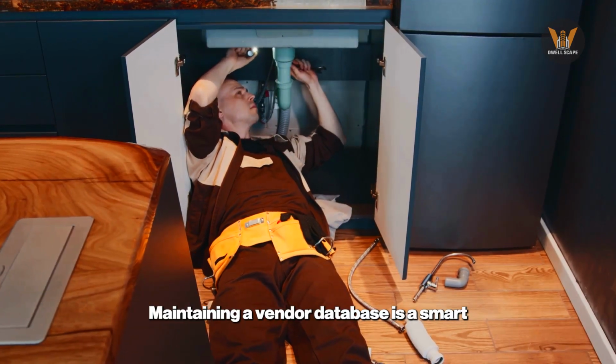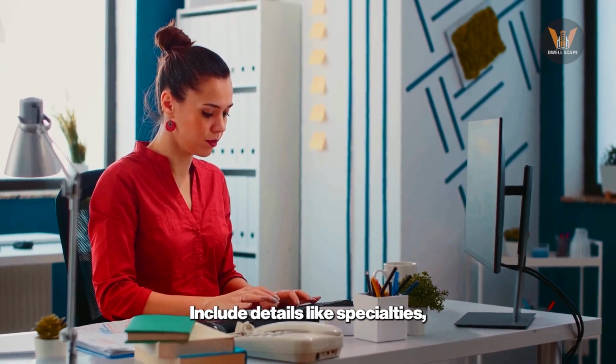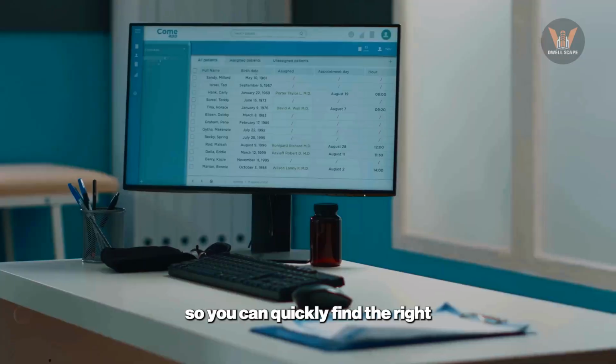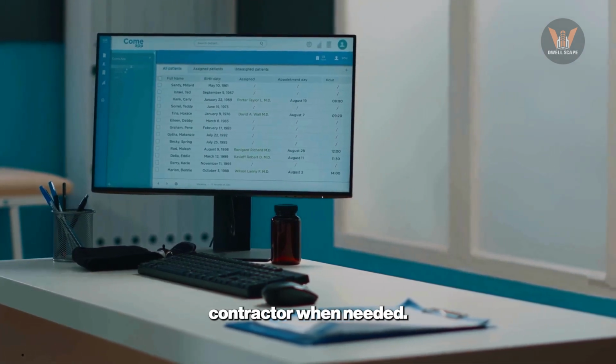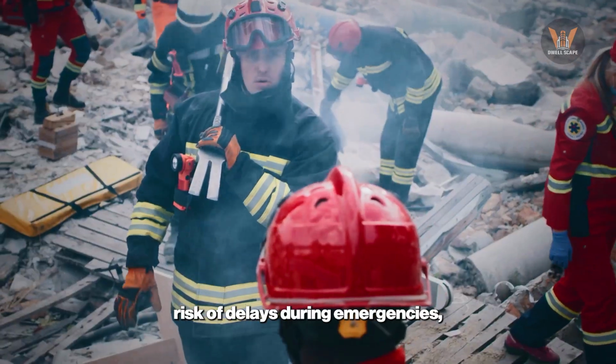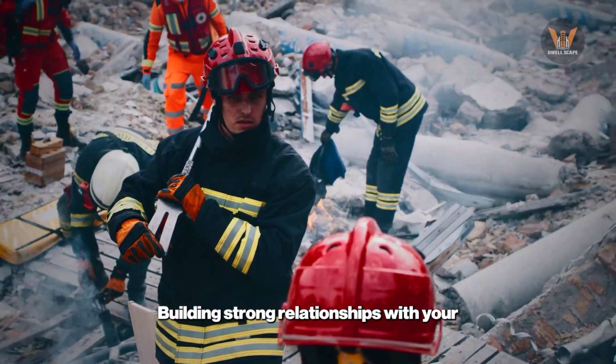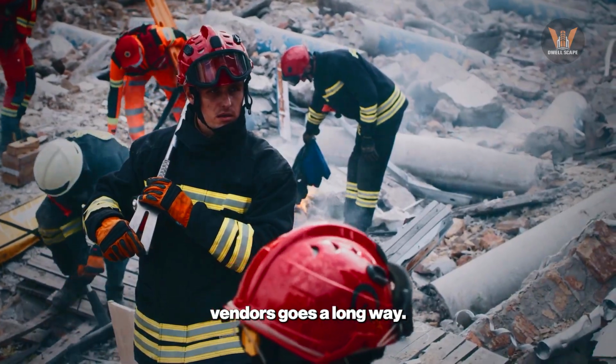Maintaining a vendor database is a smart practice for property managers. Include details like specialties, pricing, and availability, so you can quickly find the right contractor when needed. A diversified network also reduces the risk of delays during emergencies, as you won't be stuck waiting for a single vendor to become available.